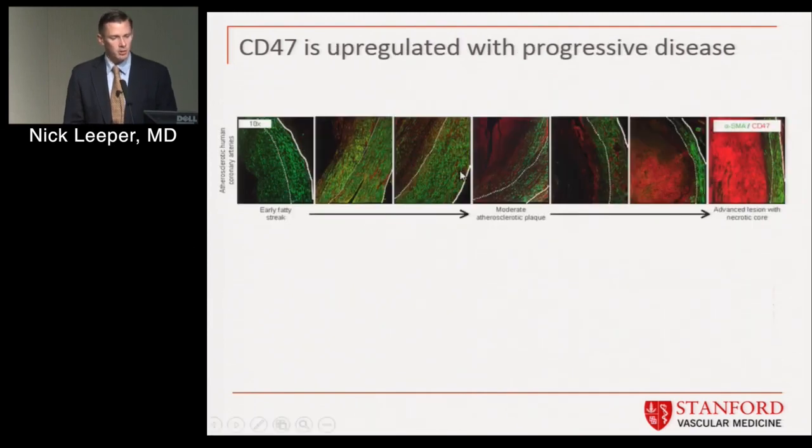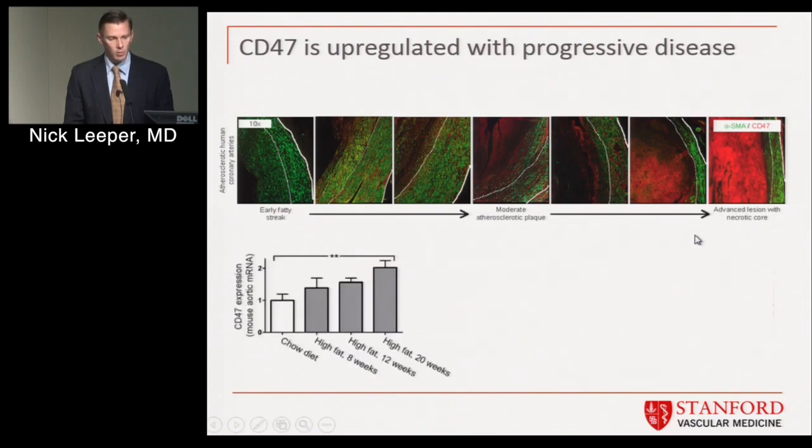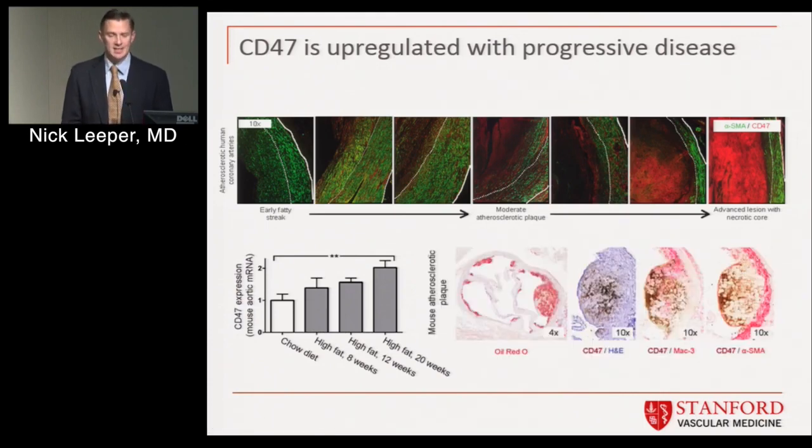As we acquired more coronary samples over time, we saw a stepwise increase in CD47 expression as the plaques progressed. You can see that it really seemed to correlate with the phenotype of plaque vulnerability. We saw the same thing in our mice. As you fed them a high-fat diet, their aortic expression of CD47 increased over time. And we used an HRP-tagged antibody to show, again, that there really is local augmentation of CD47 in the plaque.